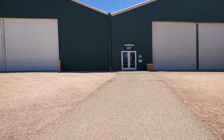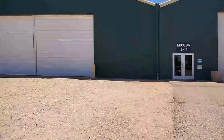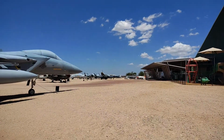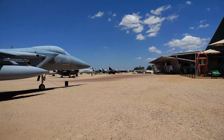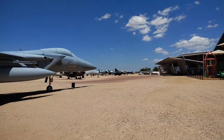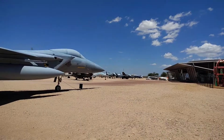There's where we're going to be going in, but I do want to show you. Of course, now you can hear the train out in the background. All right. Where Blue Angel 6 is right there. Yes, we have a Blue Angel jet. We have a couple of them. We have an F-11F Tiger and the F-18 Legacy Hornet. We also have those two aircraft.